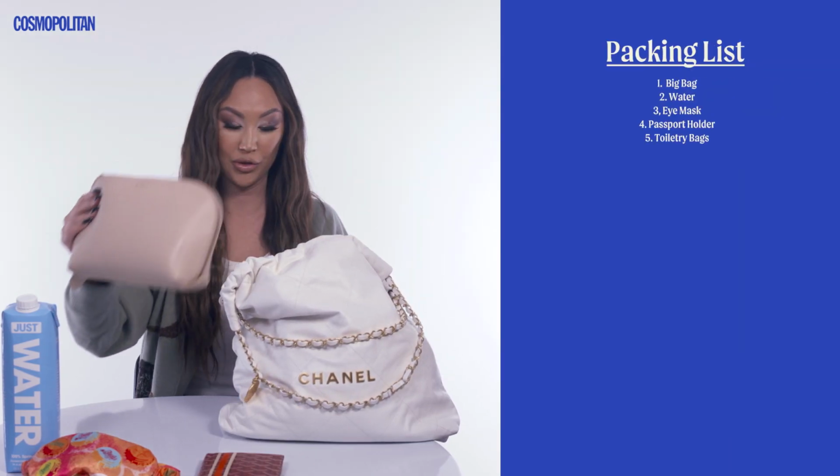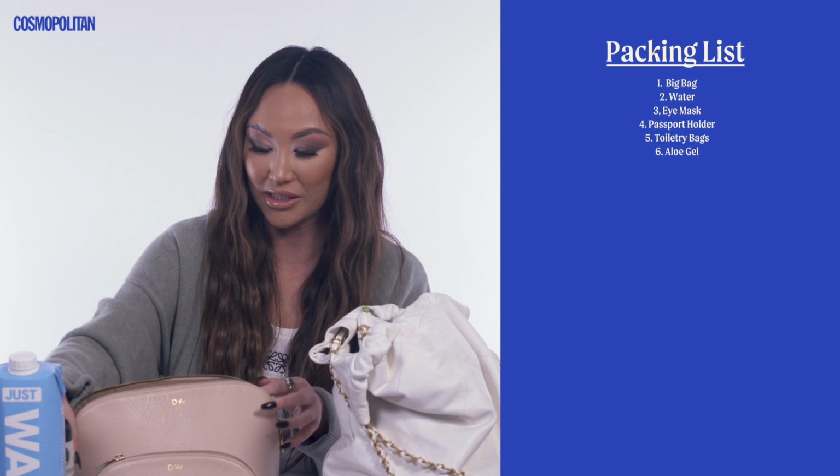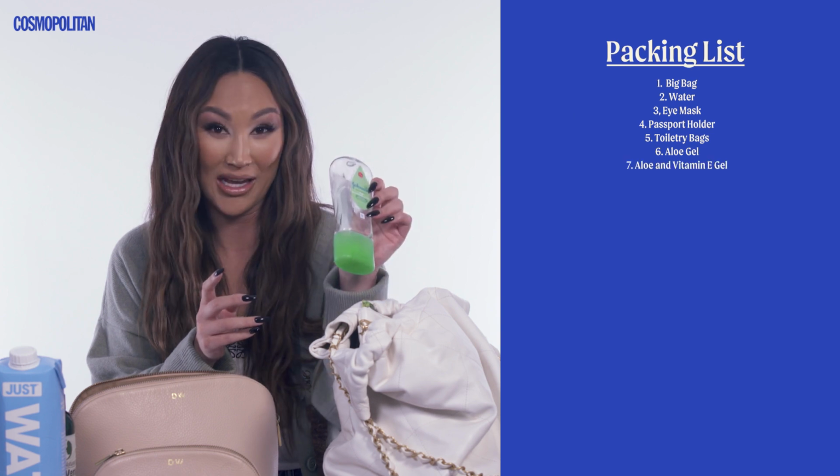These are the toiletry bags. After the flight, it's all about rehydrating your face. All hot girls have sensitive skin, so I use aloe vera gel, like pure aloe vera with nothing added. That really will rehydrate your skin really well. I use a lot of baby and kid products because I have such sensitive skin. I will use this Johnson & Johnson Aloe and Vitamin E Gel.